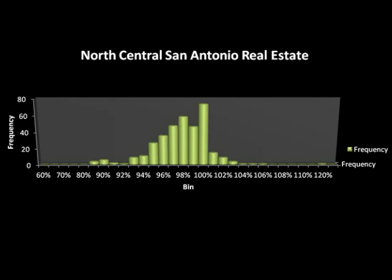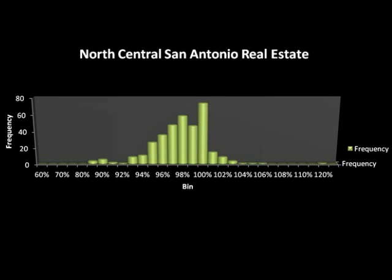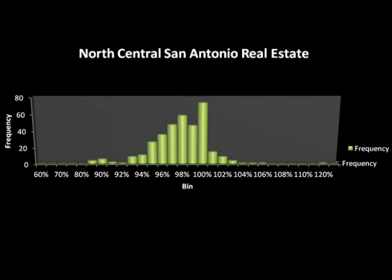Now, with the market the way it is in San Antonio, we're going to see some interesting characteristics of what they call the sold to list price. Why is the sold to list price important to a buyer or even a seller alike? It gives you a good general idea of what people are bidding, or how much an owner is accepting right now with the current market conditions.